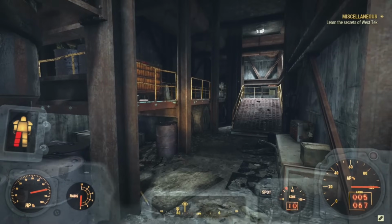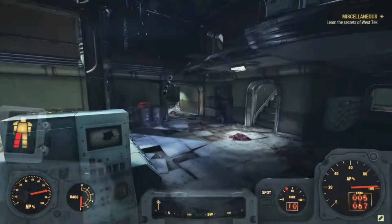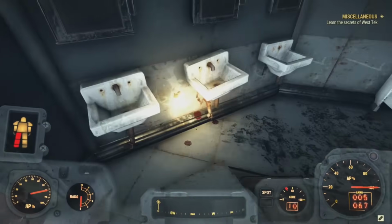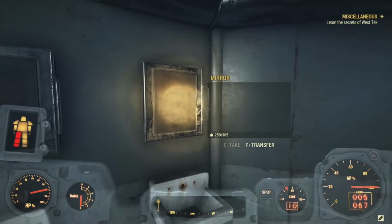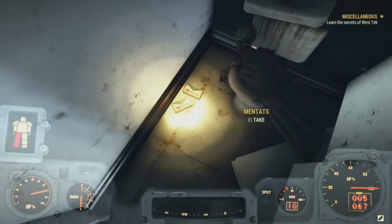But you know, there was one thing we missed. Heading all the way back to the waiting room just on the other side of the decontamination arches, we can head into that bathroom, which we never fully explored. Here we find chems in the mirrors above the sinks, and opening one of the stalls, we find the skeleton of a woman with mentats on the floor beside her.